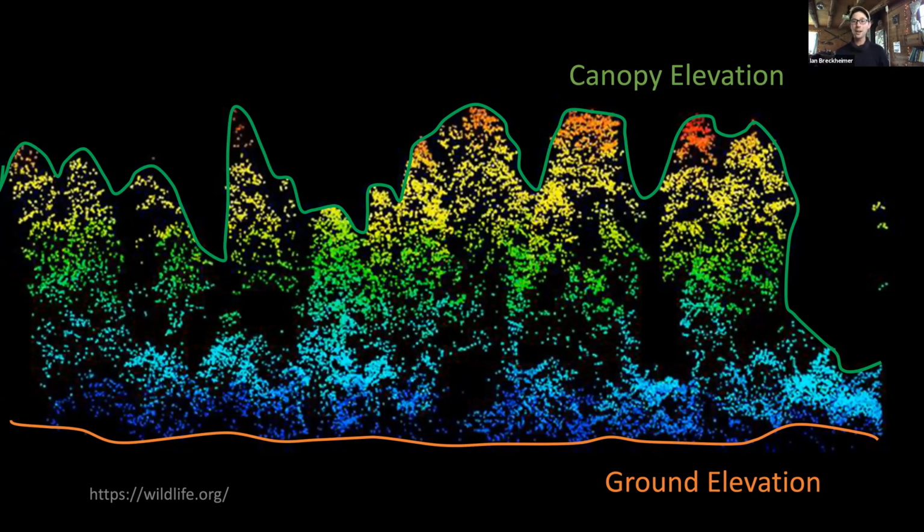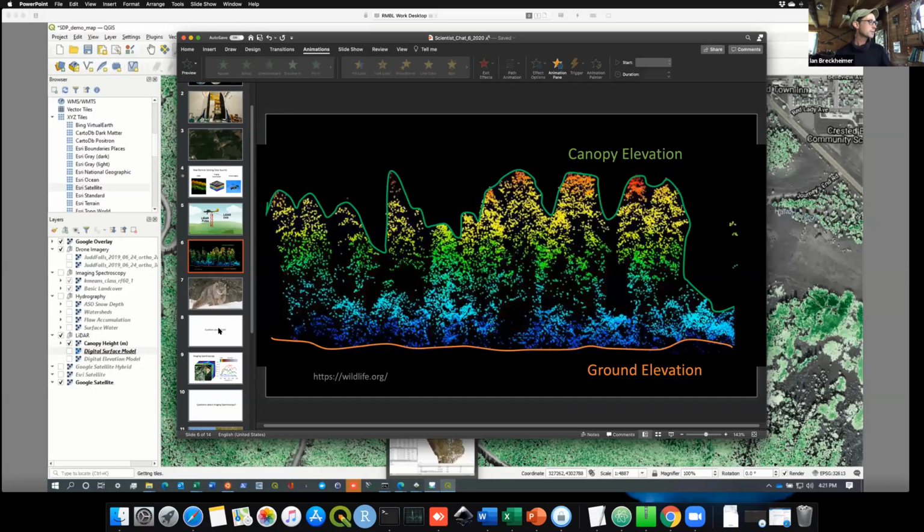And that could help inform management. So the Forest Service makes a lot of decisions about how to regulate timber sales within forests like this. And what we want to do is identify those areas that are really important lynx habitat that should be conserved and maybe protected from timber sale. So that's what I'm doing with LiDAR.